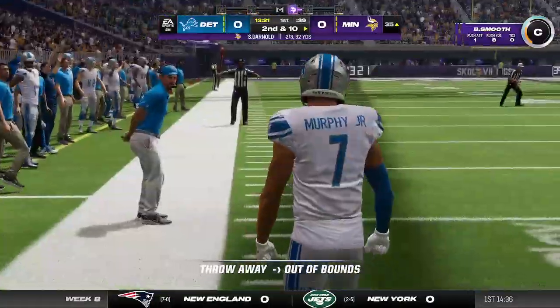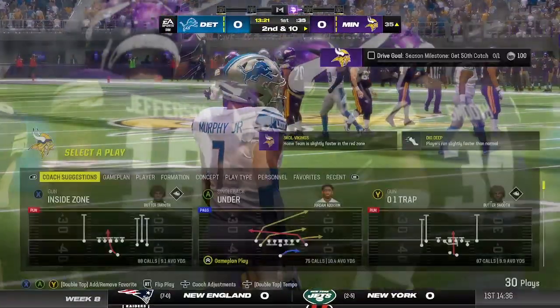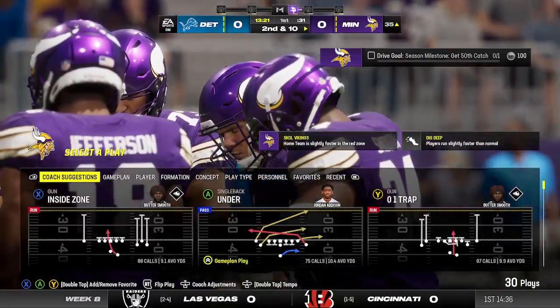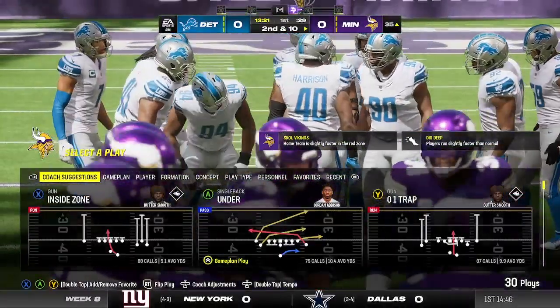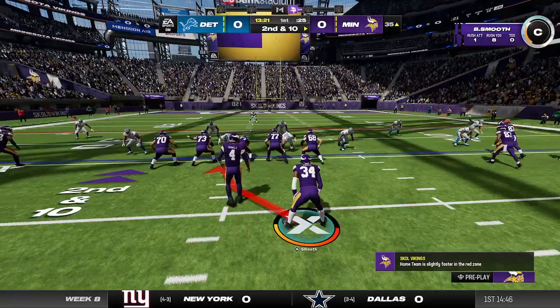And now a throw on first down there, but it's incomplete. This, the second meeting of these two teams. You might recall they met back in week 5. And it was the Vikings who won that one on the road, so they'll look for the sweep here in Minneapolis. Now a 2nd and 10.